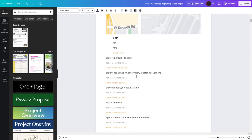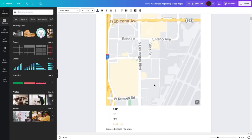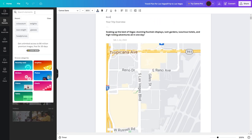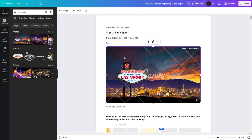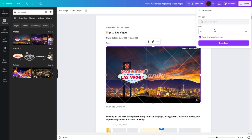We want this travel plan to be engaging and eye-catching. That's where Canva's elements come into play. Get creative, add some cool visuals, icons, or even photos to spice things up. And don't forget to highlight the important words or maybe give them a splash of color. Once you're happy with your masterpiece, it's time to save it. Go ahead and save it as a PDF file. That way it's easily shareable and looks professional as heck.